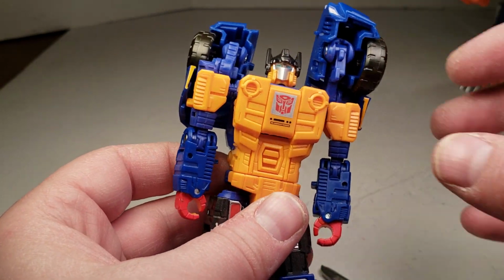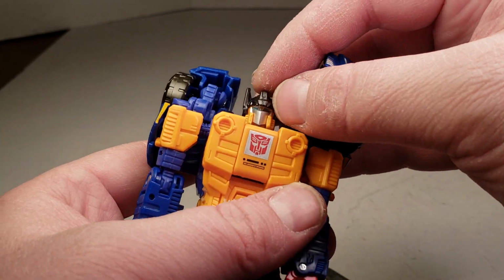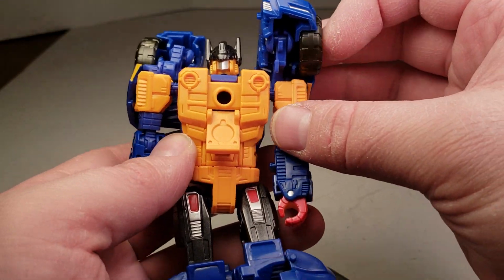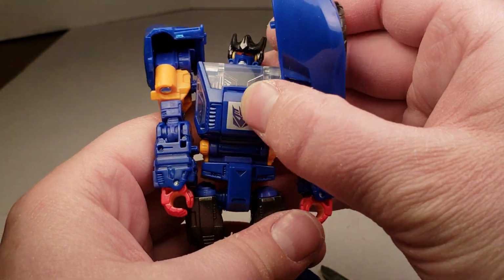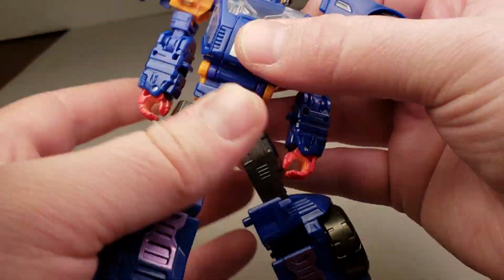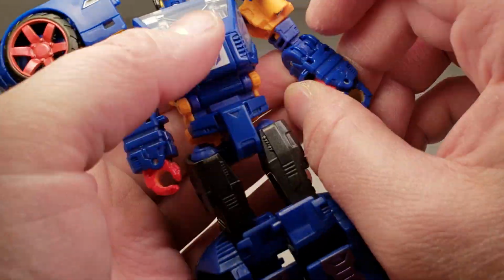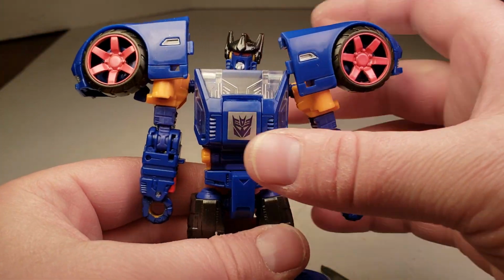This transforms into his Decepticon spy. You take these. Oh, actually, you flip down the battle helmet or rotate this piece down. You turn them around. You flip up. There's a Decepticon symbol like that. And then you take these and you rotate them down like this. And that. Then you flip his blue fists around. And this is Counterpunch.